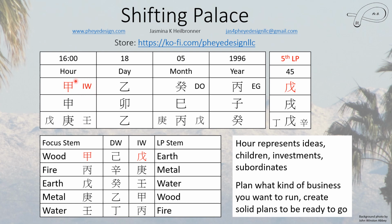Here you're going to really, really think in great depth what kind of business you want to run, exactly what kind of products you want to present or sell, and get some really solid plans going, written on paper, plans that you can follow. It's like, okay, you want to have this done by the time you're done with the fifth luck pillar, so that when the sixth luck pillar comes, you can just look at this and start following the directions. Now it's 10 years long, so this probably will be different in the beginning from the end. This is more like what you're going to do close to the end of your fifth luck pillar.